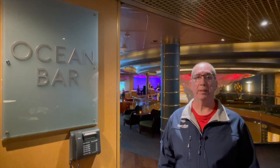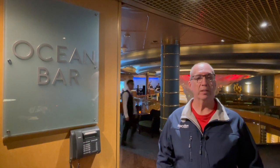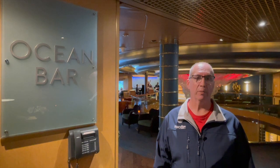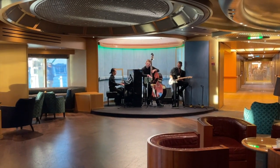In midship on deck 3 is the Ocean Bar. This is actually a live music venue here on the Eurodam, as well as a comfortable lounge and bar area. So if you like some string music, this is a great place to come.